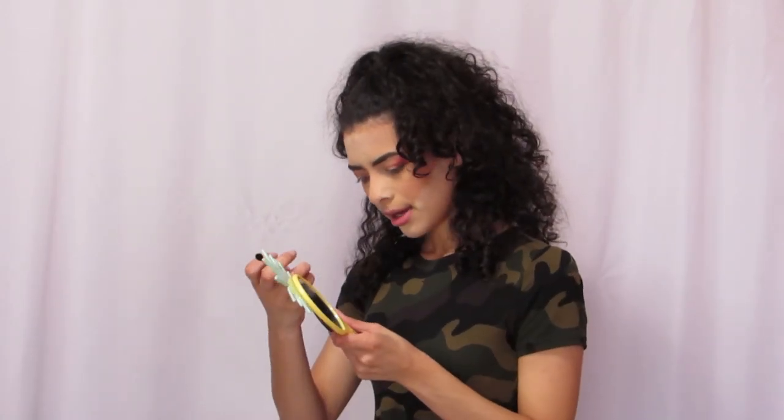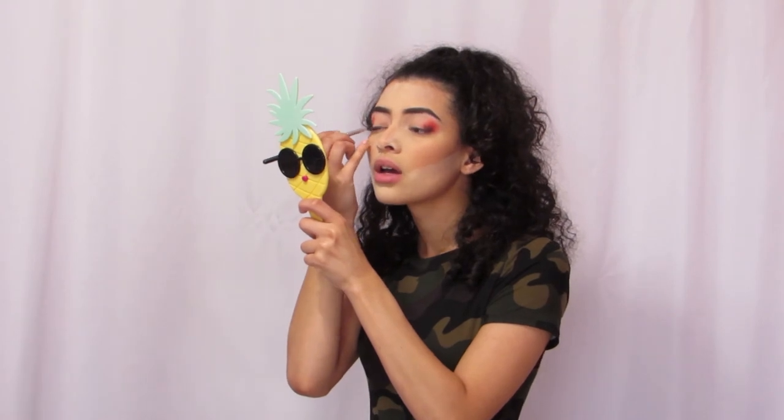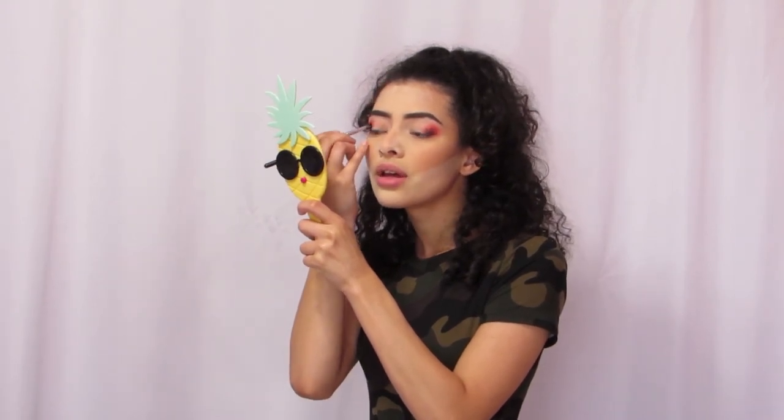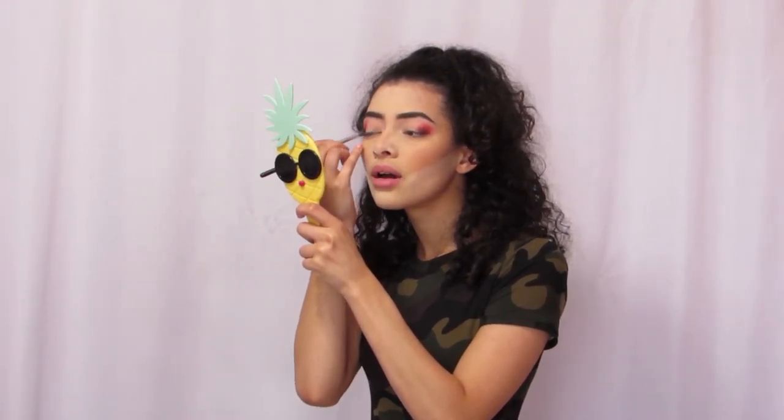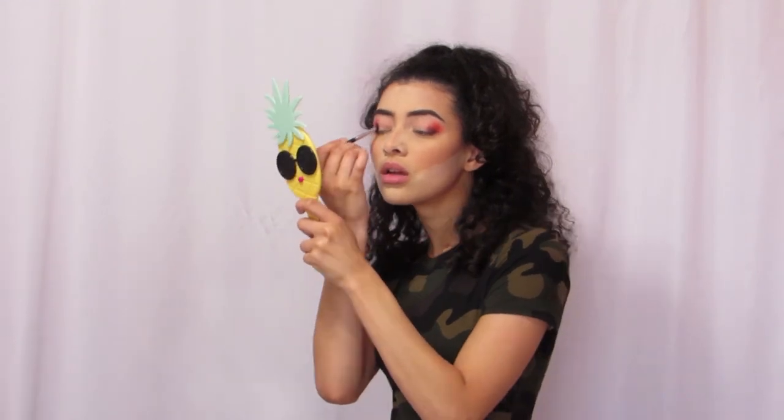I don't know what brush is small enough for this. I'm gonna use this Morphe M506 brush and I'm just gonna blend out that black kind of into the red, but not disrupting the red itself. Does that make sense?